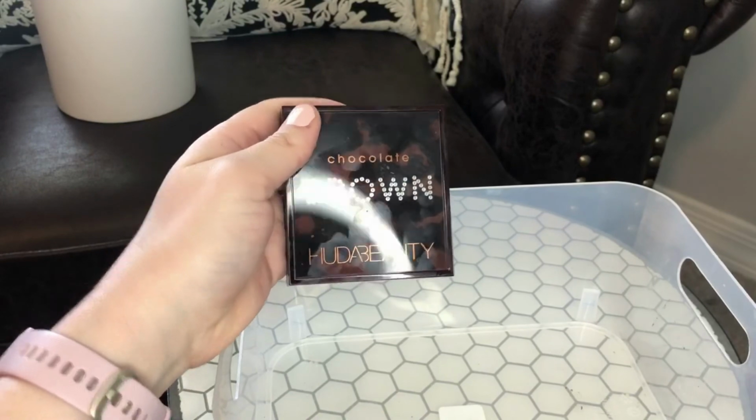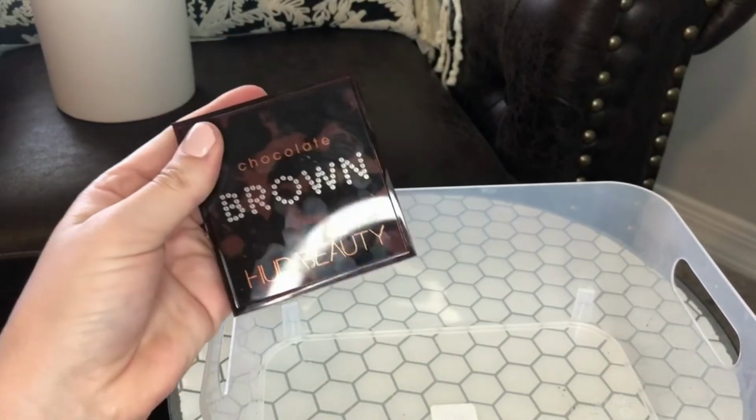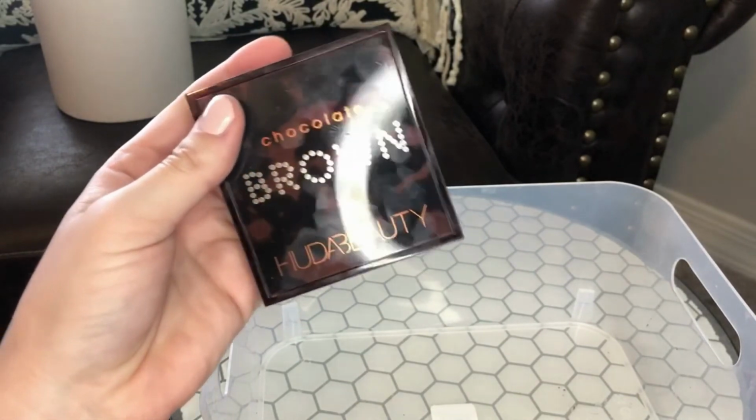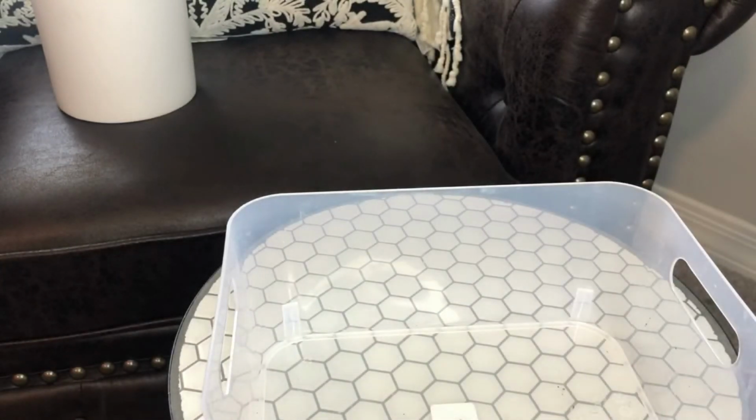and decided to pick this one up as well because I wanted to see it in person. This is the Huda Beauty Chocolate Brown. That packaging is just on point, like with the tortoiseshell, amazing. And this is what it looks like.